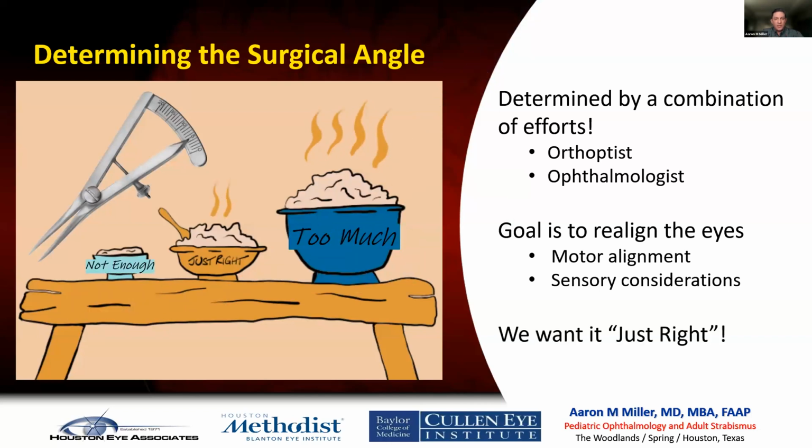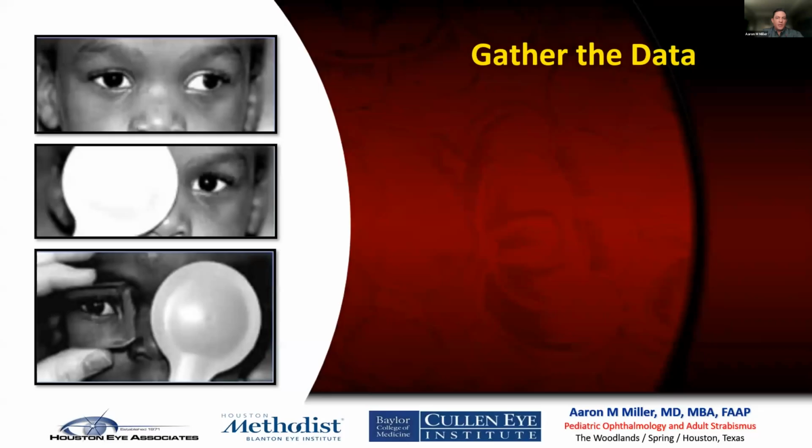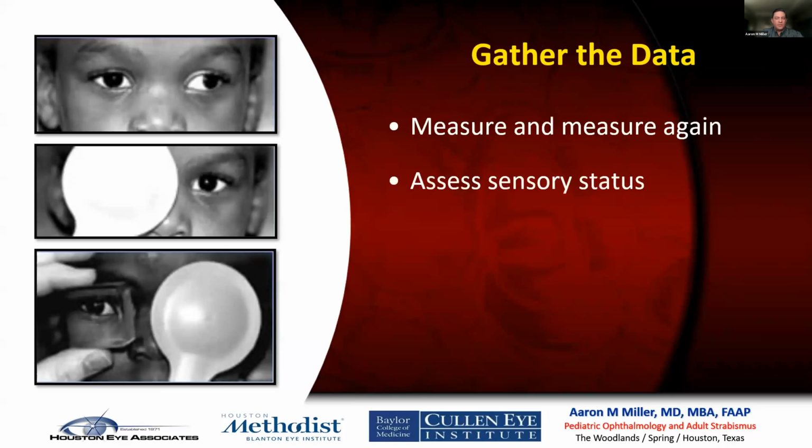So our goal is just getting it just right, not too much, not too little, but getting it where we want it to be. We've gone through a lot of discussions this morning about gathering all this data. We measure the angle, measure again, and assess the sensory status and how important that is in affecting the potential surgical outcomes.